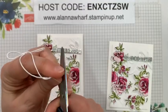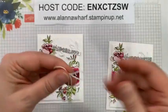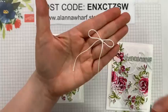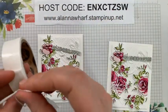Now my scissors, you guys all know, I need to get them dealt with. Alrighty, so we've got our bow tied. Now I'll get another little glue dot.